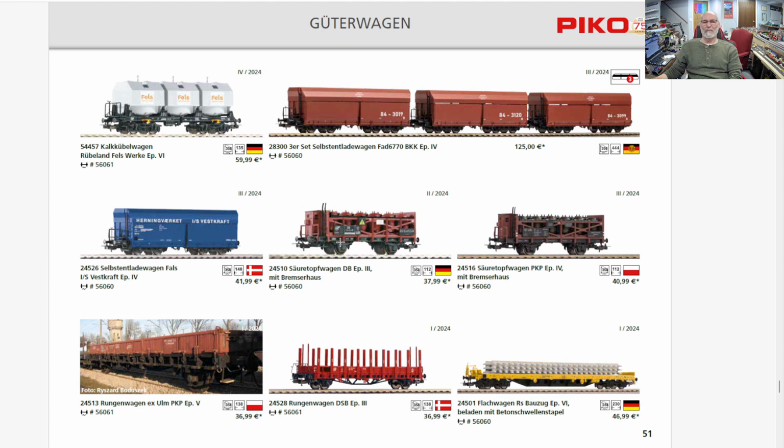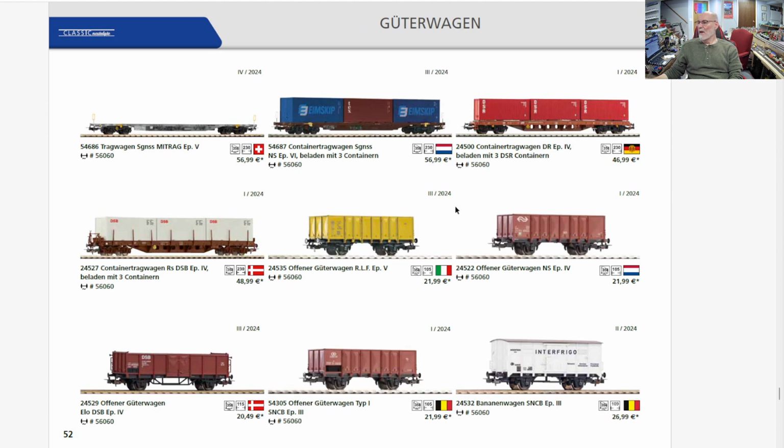The Säuretopfwagen, the chemical containers with a braking house added on. And it just goes on and on. This is their big releases. Just so many here. The best thing you could do is pause and look at it.